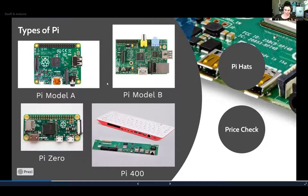But you've also got the brand new Pi 400 that's just come out, and it's just hit the stores in the last few weeks. Essentially it's a Pi that has been stretched out and fits inside a keyboard, which means that if you want to do projects that are more conducive to teaching or needing that keyboard there to make it easier for your project to function, this is a pretty great option.